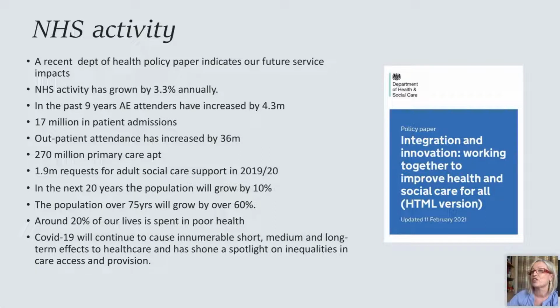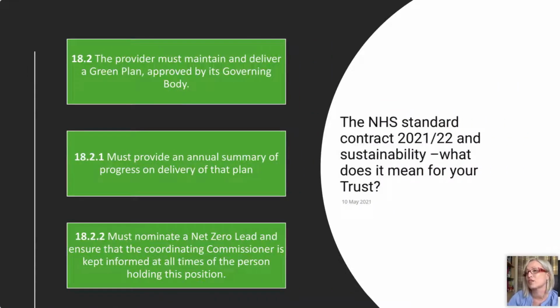The population over 75 years of age will grow by over 60%, and that section of the population targets NHS services more than the younger population. So you can see again how this is all impacting, and around 20% of our lives is spent in poor health. And of course, during COVID-19, we're beginning to see the short, medium and long-term effects on healthcare. And this is how this is going to escalate. We've seen that deficit in many of our services, and so we've seen increasingly poor health in a percentage of our population.